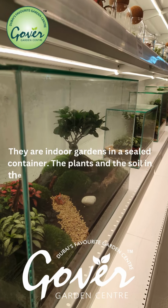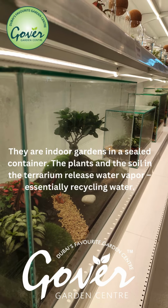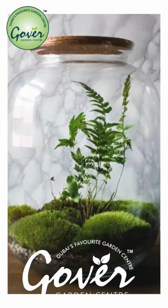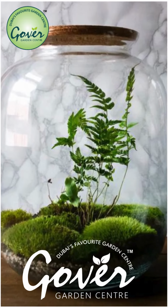The plants and the soil in the terrarium release water vapor, essentially recycling water. The vapor is then collected onto the walls of the vessel and trickles down to the soil. Terrariums are self-nourishing, which is why they require little maintenance if sealed.